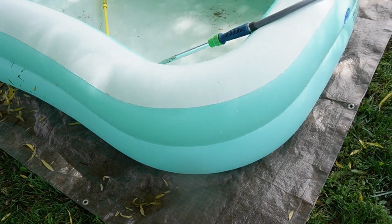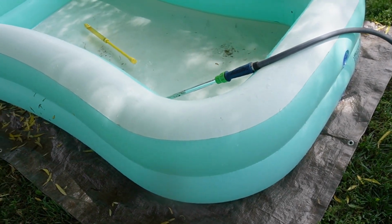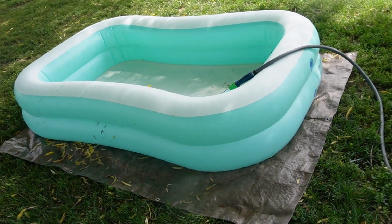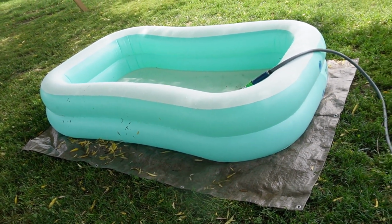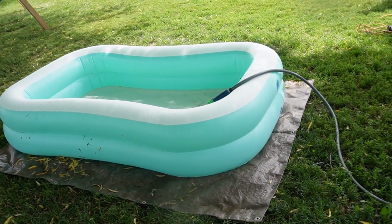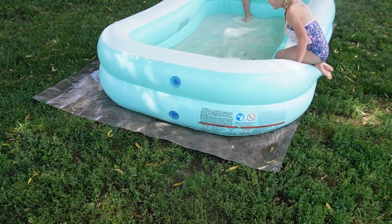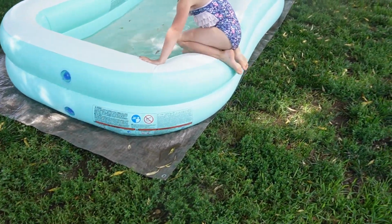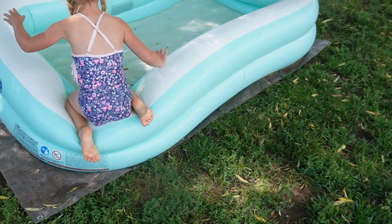It's perfect to have friends over in and use multiple times a week. We got the 90 by 60 by 19 size, and maybe next year we'll upgrade to a larger size, but for less than $30, a pool that is used 3 to 4 times a week is worth the investment. And you do have to get your own pump for that. We already did have a pump to blow up the sides, but it works great for our backyard.